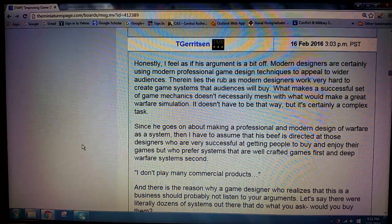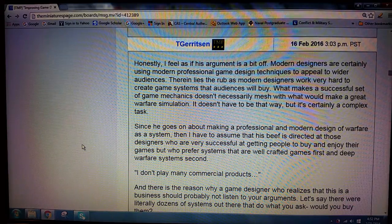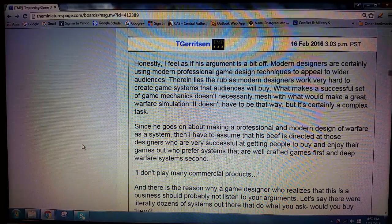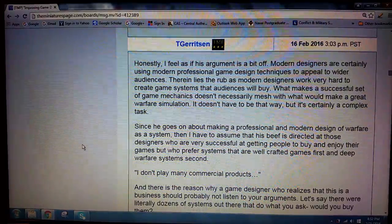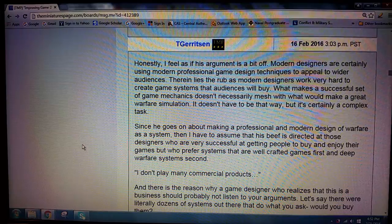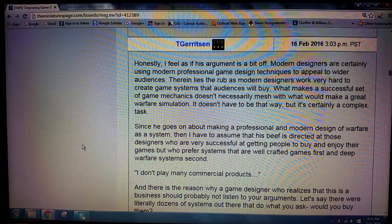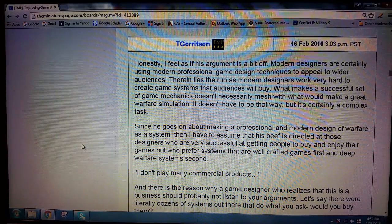So I'm picking up. The topic is toy games and modern design techniques. Yes, modern design techniques. This is a discussion that I recently went through on the miniatures page. It's under the game design section of the message board section of the in general section.